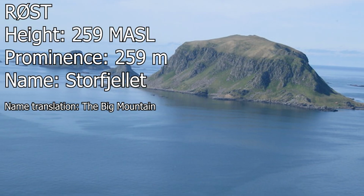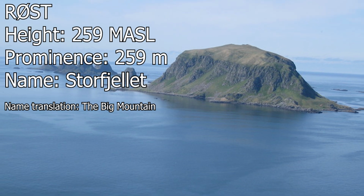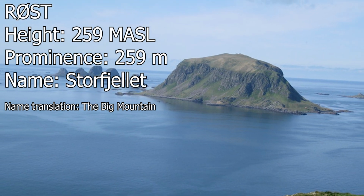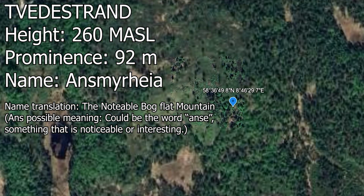This high point requires a boat to get to, and the ascent can be tricky as there is a single steep grassy slope going up to the plateau. The summit is marked with a cairn. In southern Norway, the highest point in Tvedestrand is Ansmidheia at 260 meters.